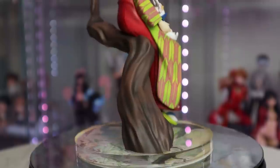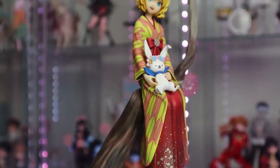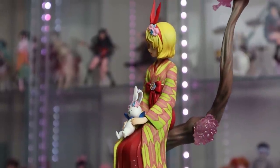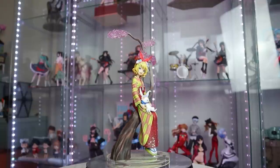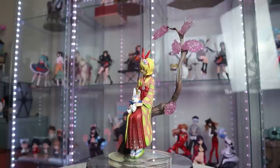Next up, I have a figure that was in my Bai Chill unboxing very recently. I'll link the video above. And it is the Rin Kagamine Hanairogoromo? Definitely butchered that. The Rin figure by Stronger. I actually got this off of Bai from Yahoo Japan Auctions, and I love her so, so much.